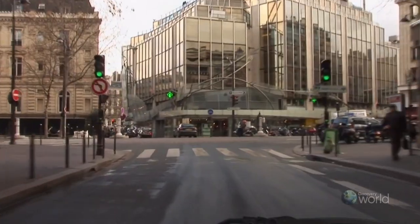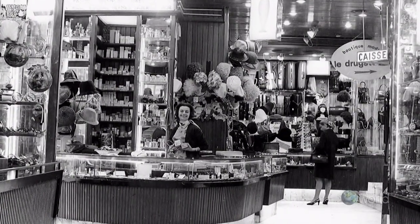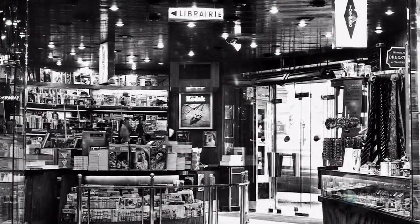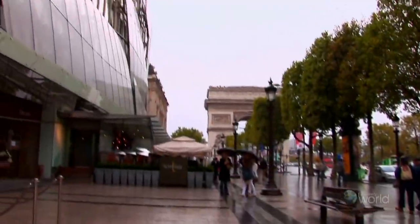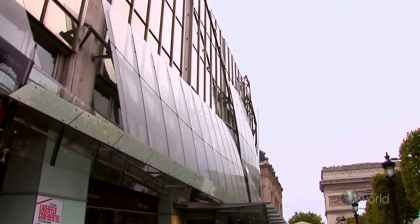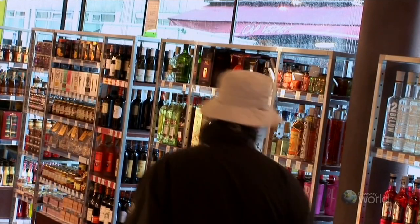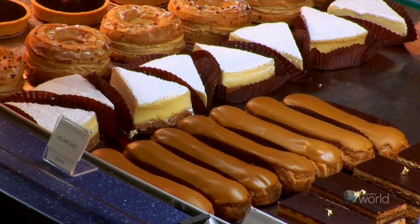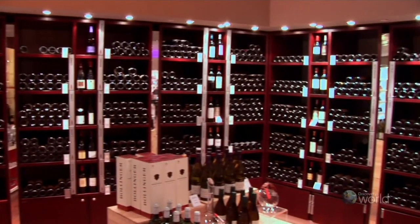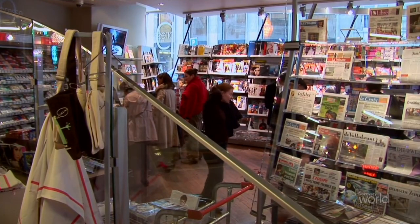When Publicis first opened in the 1950s, the creators imagined a single location to hang out, enjoy a drink, and shop, all conveniently located on one of the world's most glamorous boulevards. More than 50 years later, Publicis drugstore is still serving its eclectic selection of goods and services, while keeping up to date with the latest trends.